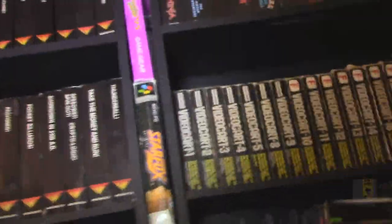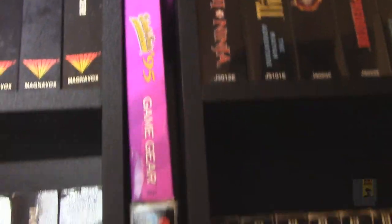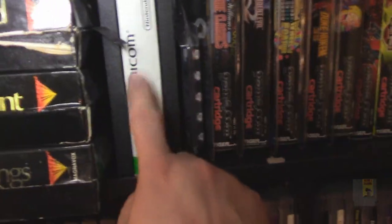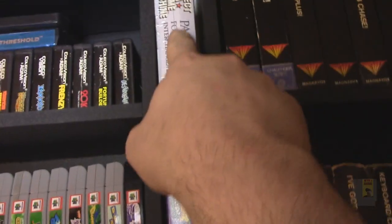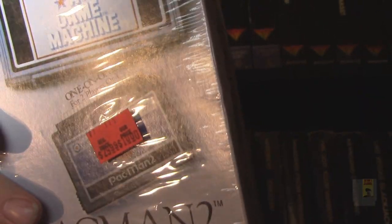Okay. And real quick, I got some games in between here just because I'm out of room. There's some Sega Game Gear games, nothing exciting. A couple Super Famicom, Star Fox, and this one's SimCity. F1 Race for the Game Boy. Select-A-Game, Pac-Man 2 for the Select-A-Game console, which is another extremely hard to find game. Very hard to find game system.